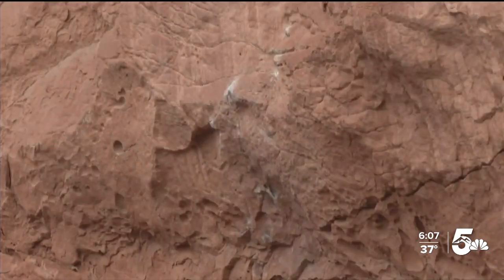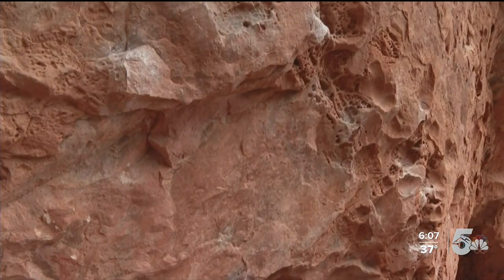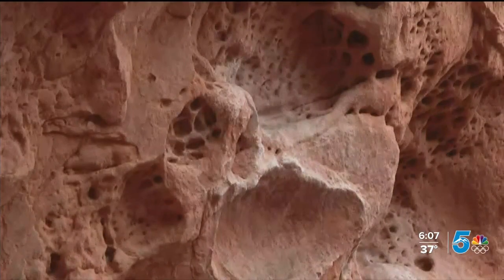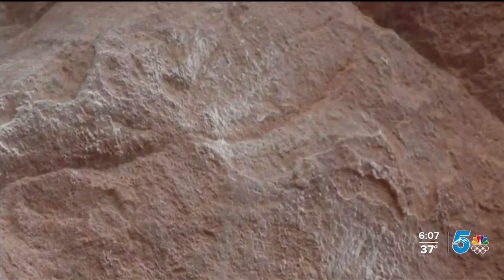Sandstone has a lot of pores in it, and it absorbs the chalk into the rock, so it's just about impossible to clean off. Climber experience and observation grew into a collaboration with Colorado Springs Parks, a shared decision to prohibit chalk at Garden of the Gods.